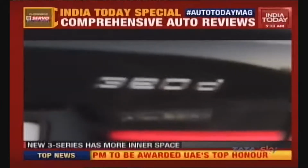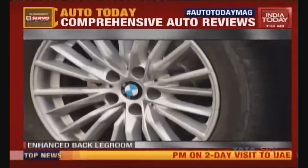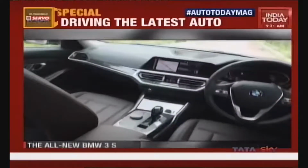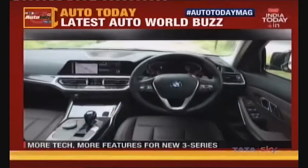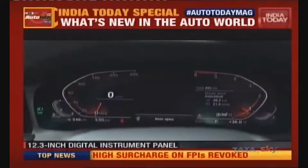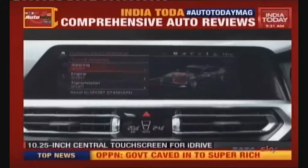Our test car, the 320D in luxury line trim, was equipped with 17-inch alloys, which we feel looked a bit too plain. Inside, the 3 Series gets a dashboard and center console layout reminiscent of the X5 and the X7 SUVs, complete with a fully digital instrument panel with a 12.3-inch display and a 10.25-inch display for the touch-sensitive central screen for the iDrive.